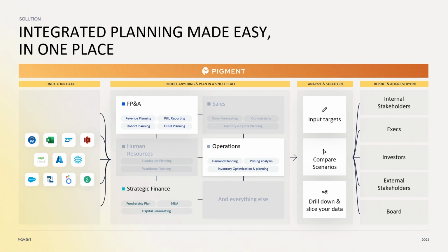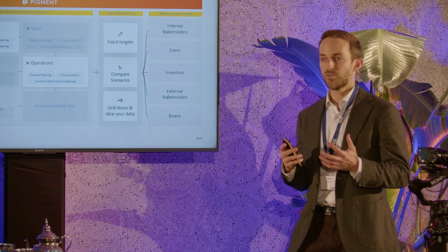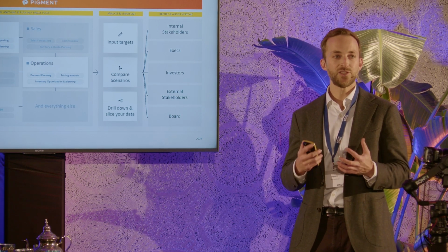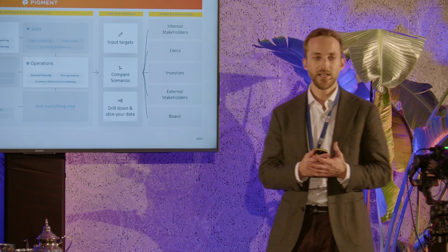Then once the data is within Pigment, you can manage all of those supply chain planning processes. But not only that, it's a fully integrated platform that also goes across FP&A, strategic finance, HR, and other parts of the business. So ultimately, you have a single source of truth where you're able to effectively plan and pull out the information that's important for your business to improve things like your forecast accuracy and the overall planning in the business.